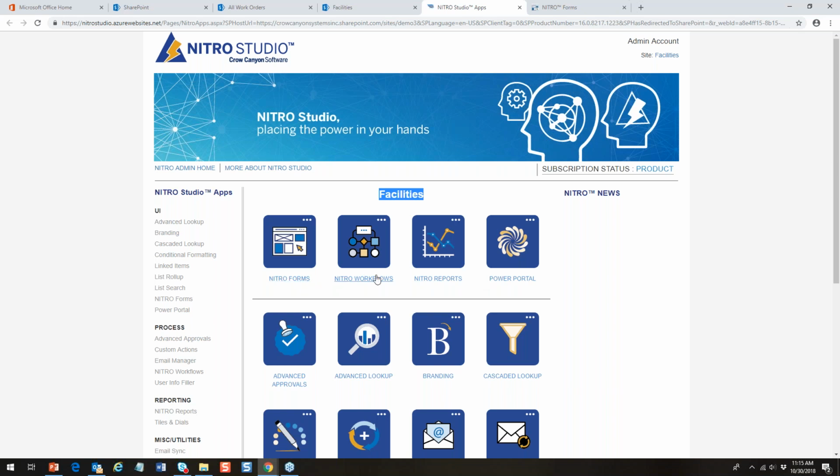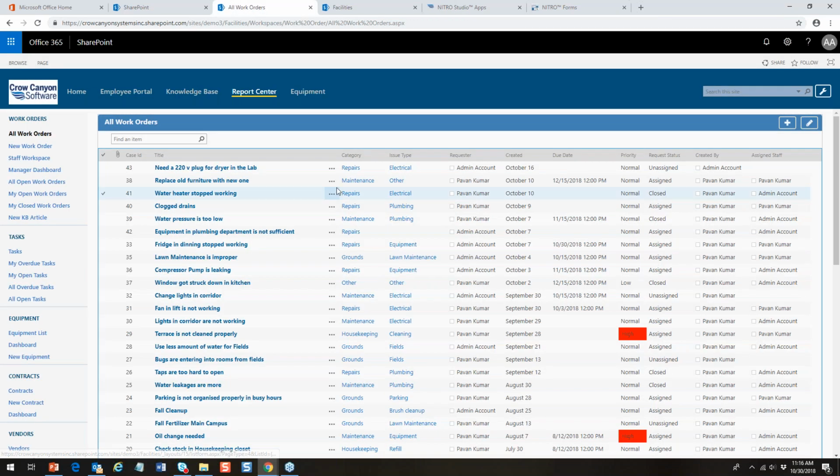So this is how the forms, the workflows, the reports, and you have access to all this. This is all something that you can come in and modify the form, modify the workflows, modify the reports, whatever you need to do, if you want to tweak, adjust, configure a little bit the work order system as it is out of the box.